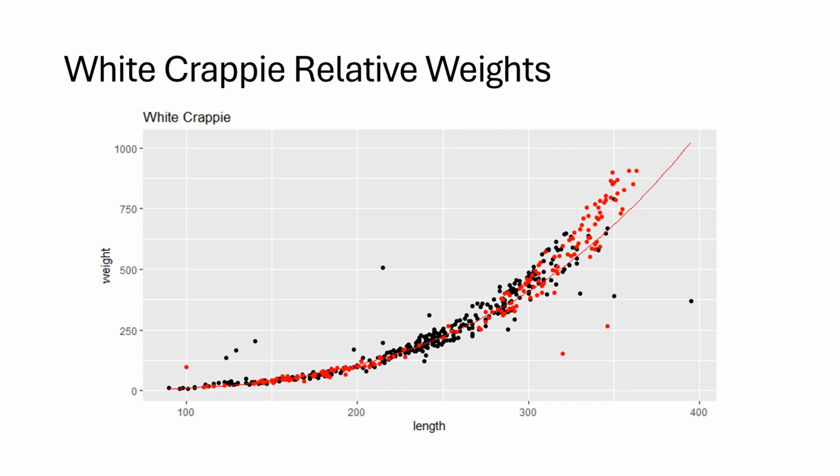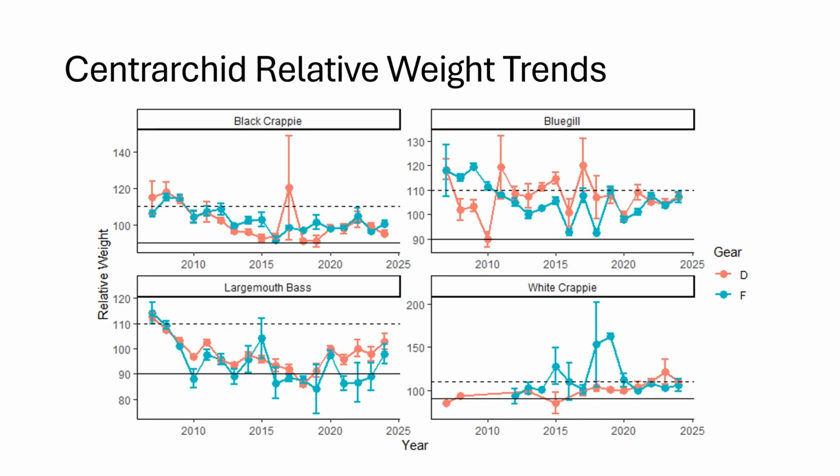And just to illustrate that again, here's their length versus weight. In this one, all the black points are what's happened historically. And 2024 had a lot of collection of white crappie, and we can see much larger white crappie than what was there before. It's not really different from the equation, a little bit higher, but it is larger animals.